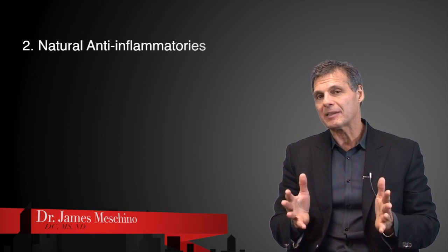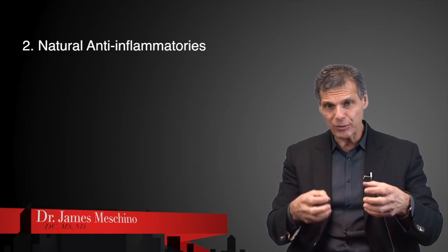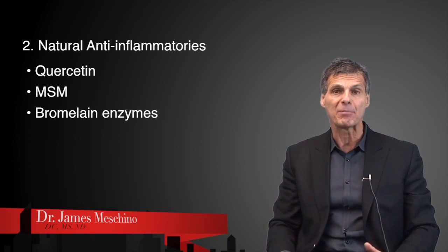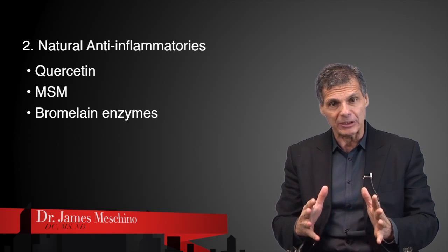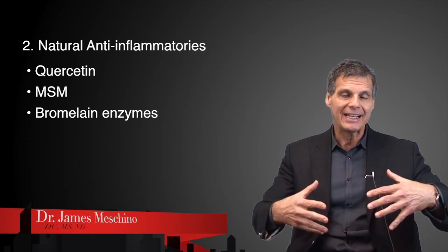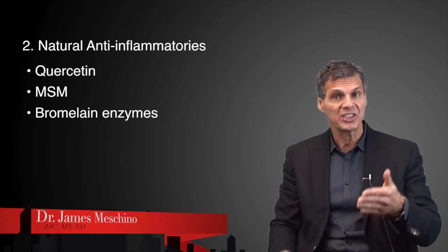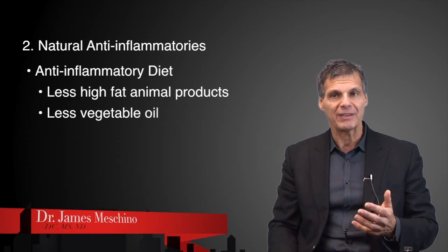And this leads us to pillar number 2. Pillar number 2 is that natural anti-inflammatory agents like quercetin and MSM and bromelain can really help to decrease the inflammatory response by those white blood cells that are producing the inflammatory chemicals. So when you take a glucosamine supplement, it should include some of these natural anti-inflammatory components, quercetin, MSM, and bromelain as an example. You also need an anti-inflammatory diet.